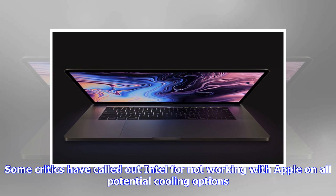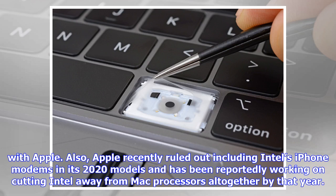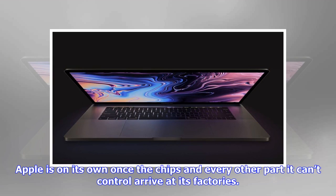Some critics have called out Intel for not working with Apple on all potential cooling options. I don't buy it. At the end of the day, Intel supplies its chips to everyone who wants them, and, in this capacity, it doesn't really have a special relationship with Apple. Also, Apple recently ruled out including Intel's iPhone modems in its 2020 models and has been reportedly working on cutting Intel away from Mac processors altogether by that year. Apple is on its own once the chips and every other part it can't control arrive at its factories.